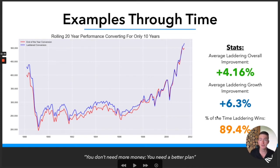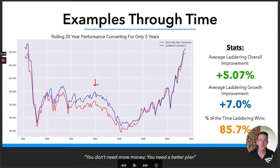What if we look at converting for 10 years, but looking at that same rolling 20-year performance? We're looking at an overall performance of 4.16%, growth performance of 6.3%, and we see that laddering wins a higher percentage of times than it did in converting only 5 years. So there's less timing risk, if you will, from the percent of the time laddering wins.